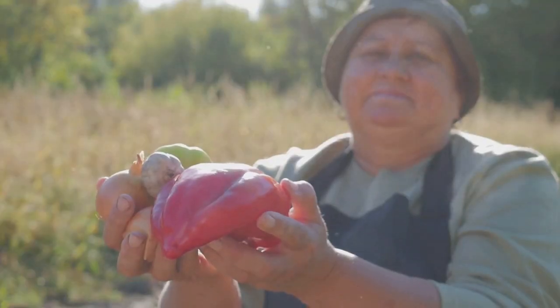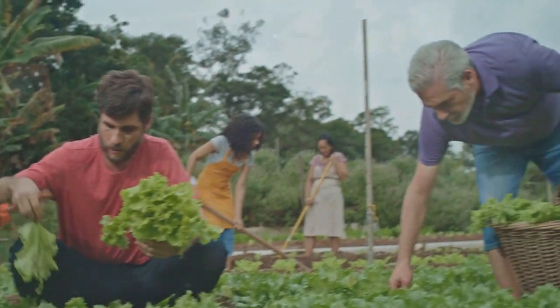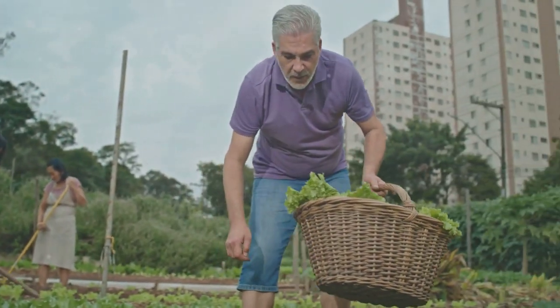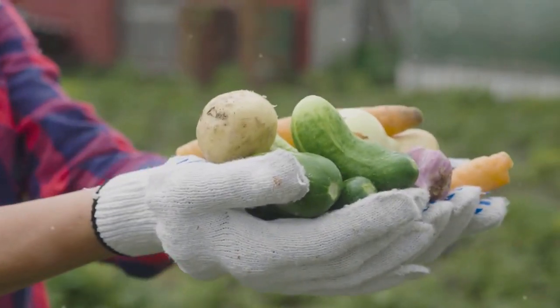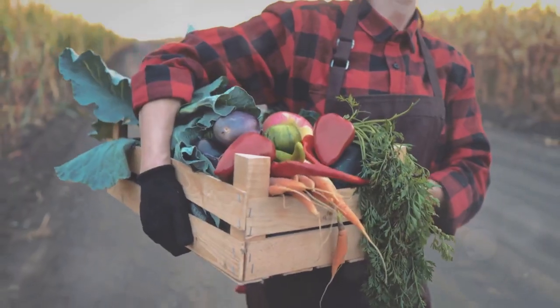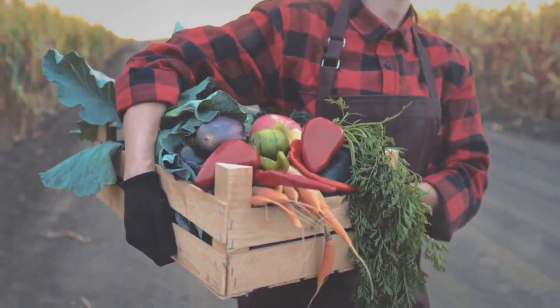What sets them apart is their rich history. These are varieties that have been nurtured and passed down through generations, often for over a century. Their taste, their variety, their story, it all adds up to something truly special. Well, those are what we call heirloom vegetables, and they're as fascinating as they are tasty.